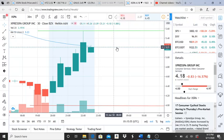I look forward to seeing how this one plays out tomorrow. But just keep in mind some numbers. 521 is where it closed out. 556 is the resistance level. And $4 is the support level. We'll see how this one plays out tomorrow.